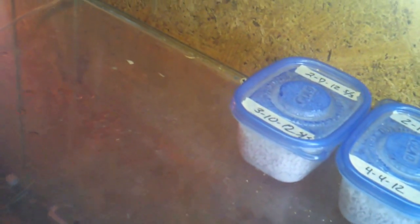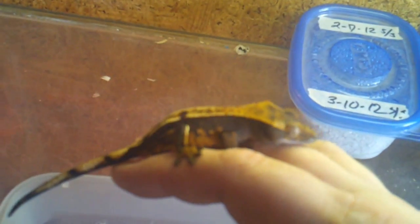Let's see here. I have a new favorite crested gecko. It's a baby, but see if I can find it. It is super, super dark. Hello. But yeah, he is just so dark. How well you can see that, he is black. But anyway, his name's Smutty. Oops. Come here, Smutty.